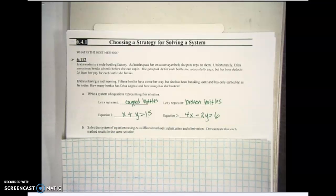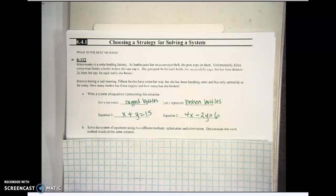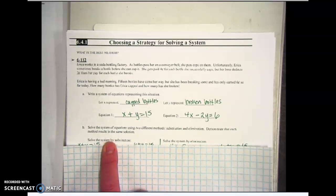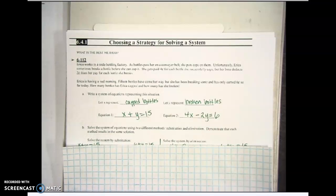So part B says, solve the system of equations using 2 different methods, substitution and elimination. Demonstrate each method results in the same solution. Okay? So first, we're going to solve the system by substitution. So if you look at the 2 equations, one of them looks easier to solve for one of its variables. Which one? Equation 1 or 2?